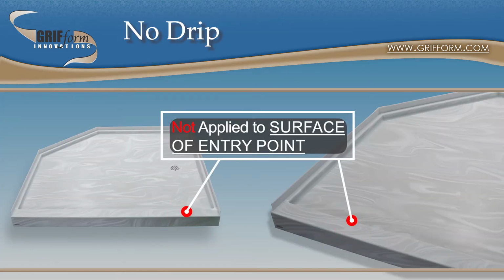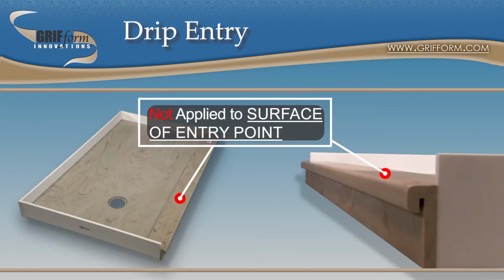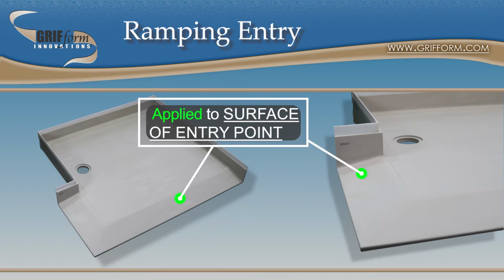Slip-resistant finish is not applied to the entry variations no drip and drip entry, and is applied to the entry variations sloping and ramping.